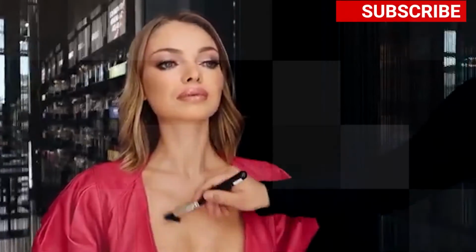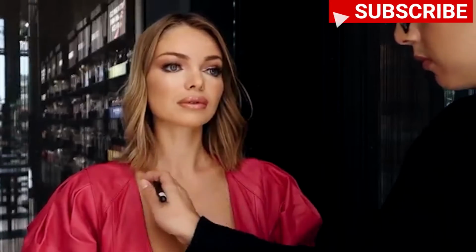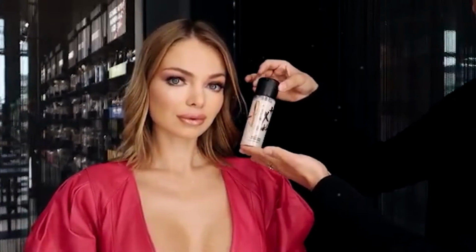I'm wearing this beautiful leather pink dress by NBD from Revolve that has very sexy décolleté, and it's important to match your neck and décolleté to your face, so Rudy is adding some highlighter on my chest and collarbone. Now, when my makeup is all done, he's adding some setting spray.